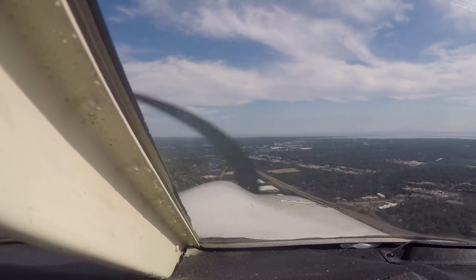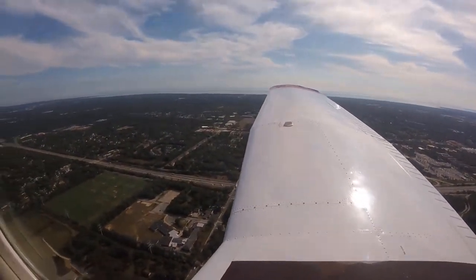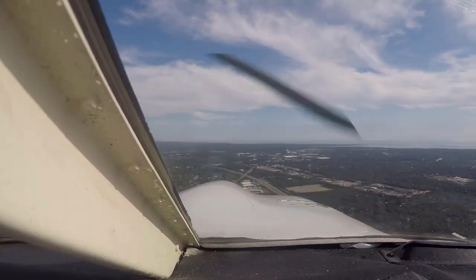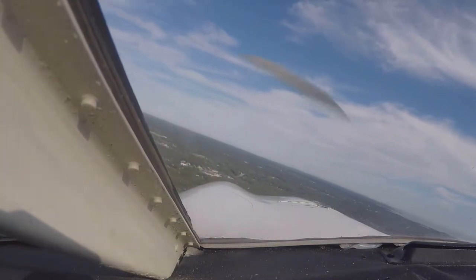Brookhaven Unicom, requesting radio check and advisory. Brookhaven Unicom, radio loud and clear, advisory 33, left hand traffic. 33, thanks, Brookhaven.